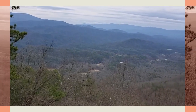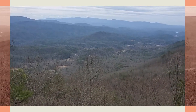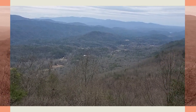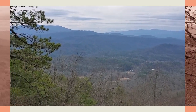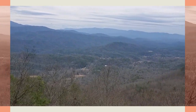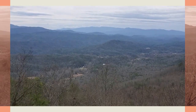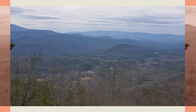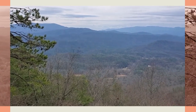Here we are, just a few steps out of the vehicle, the parking lot to the Look Rock Tower. This pleasant little valley that I mentioned. Off in the distance you can see some of the mountain ranges that make up the Great Smoky Mountains National Park. You can see why they call it Smoky Mountains today. Of course, it's not smoke, but the humidity and other things that give it that appearance.